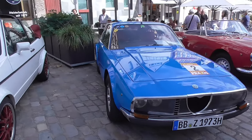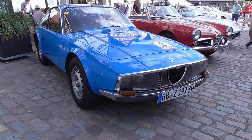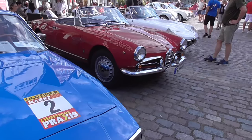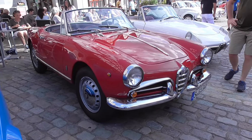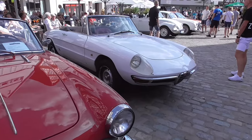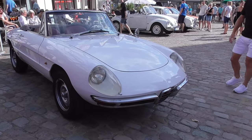Beautiful. This is a Zagato Junior or Junior Zagato, if I'm remembering right. I've seen this one already a few years ago at this Leo Classic show. Oh, an old Alfa Romeo Spider. But the Spider before was a Giulietta Spider, and this was just only called Spider.